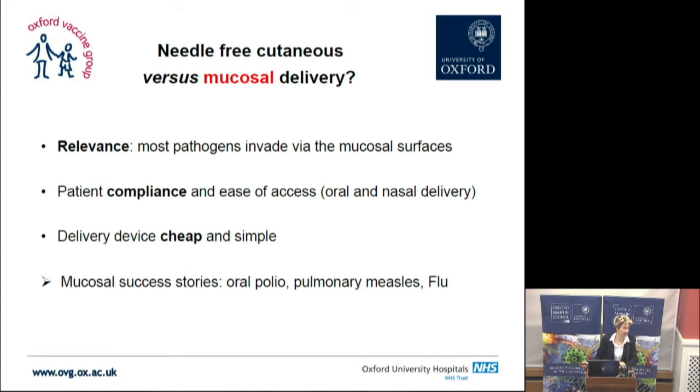And of course, there are success stories for mucosal delivery. The oral polio I mentioned. There was also a success story with the pulmonary measles vaccine and flu.